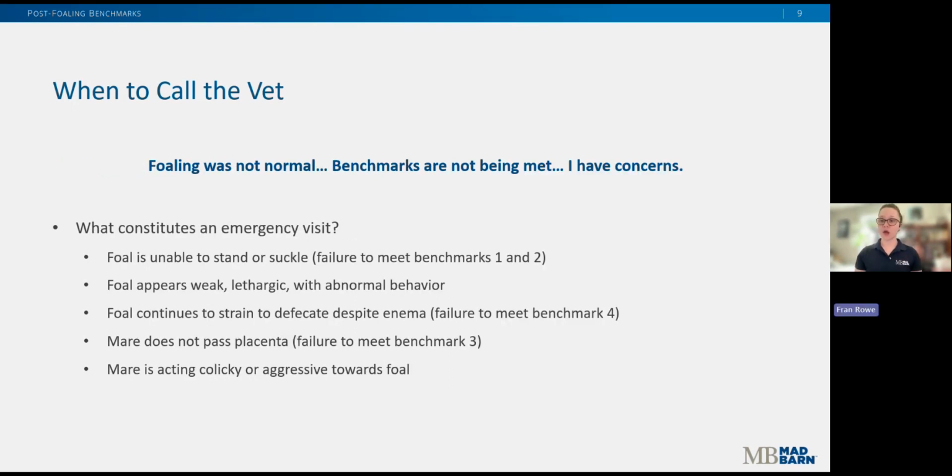So, what if things aren't going right during these first critical hours of life? What if you have concerns or questions about something that's going on? Call your vet for assistance. Prompt intervention can be the difference between life and death for both mom and baby, and it's never wrong to call your vet with questions or concerns.